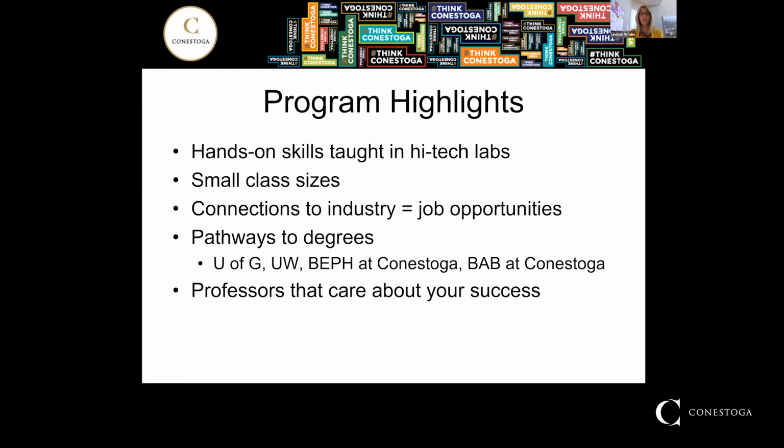Similarly, you could continue your education at Conestoga College and get a degree from the college. There are 2 opportunities to mention here. One is the Bachelor of Environmental Public Health program, BEPH, which allows you to finish your degree in 2 years. So in 4 years, you have your degree and your diploma. And as we all know, COVID is in the news. We hear about public health recommendations all the time. So the Bachelor of Environmental Public Health will have lots of job opportunities for you.